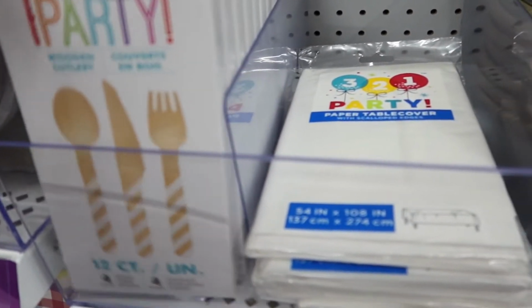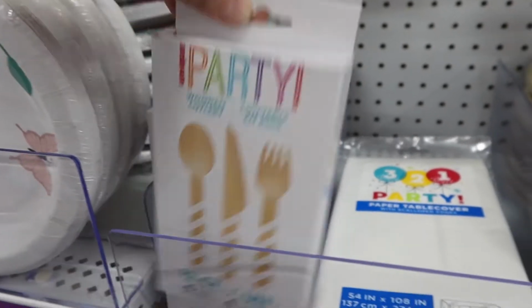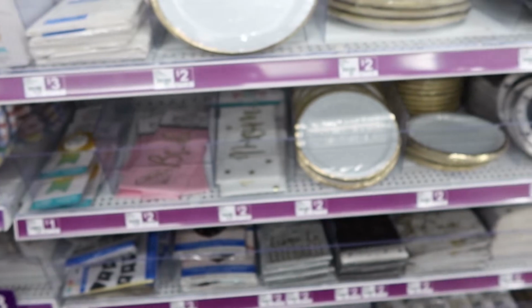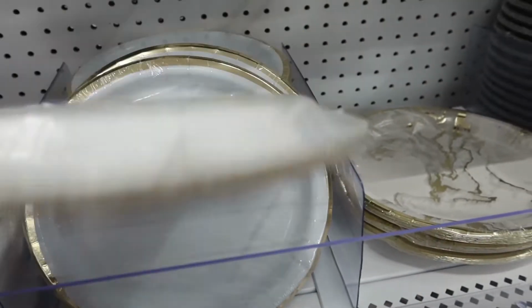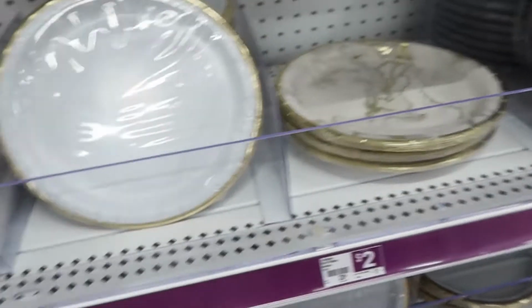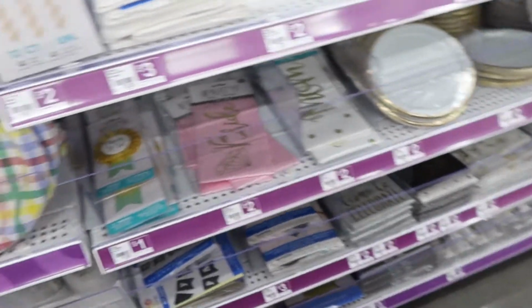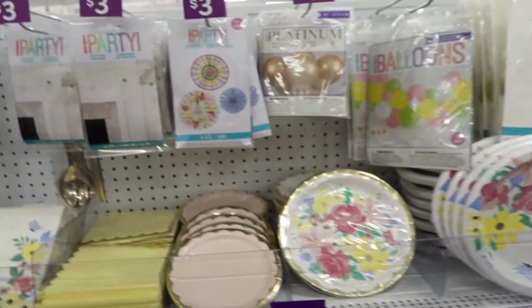The wood cutlery. These little paper plates were so nice, the white ones with the gold border. And then they had this really nice spring section.